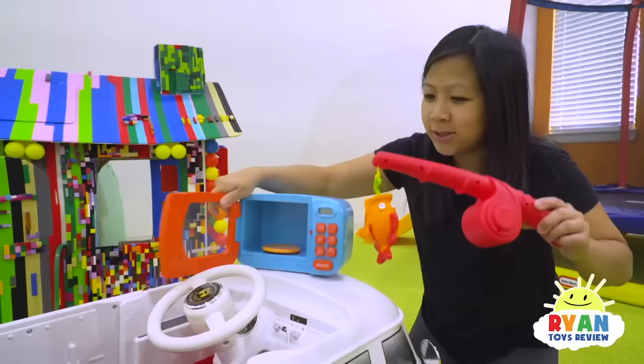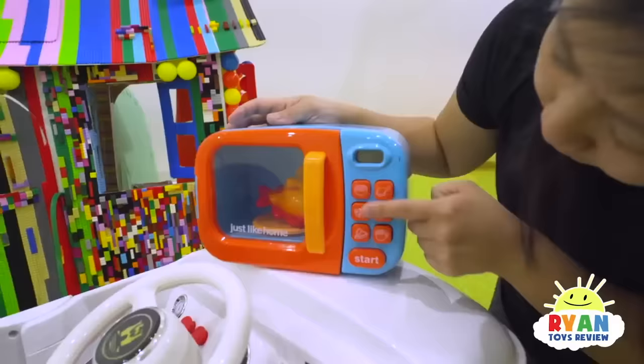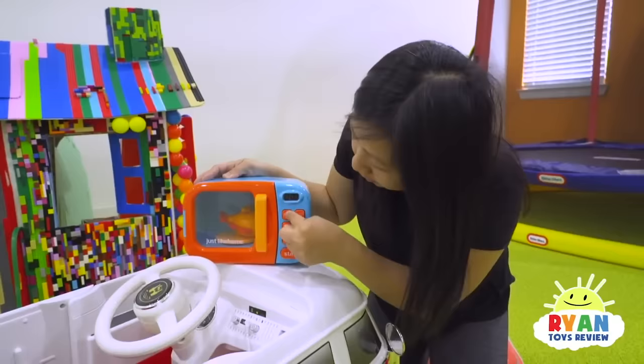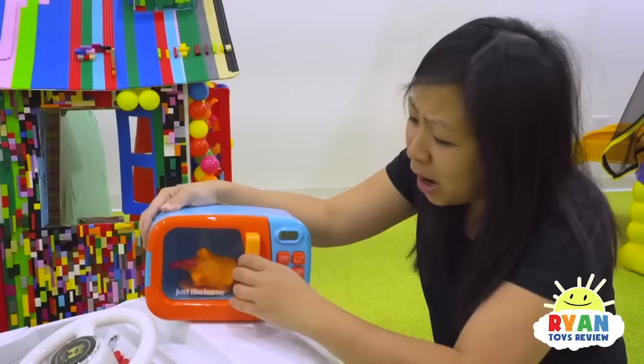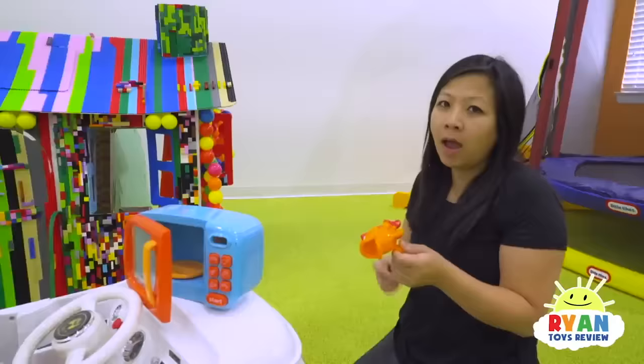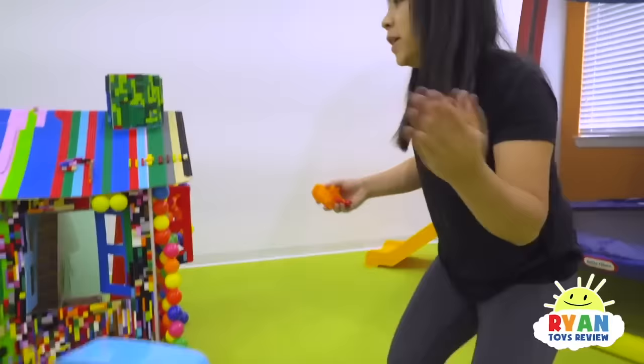Do you think we can cook this fish with the microwave? Come on, fish. There's no button for fish, so I'm just gonna press popcorn. Start. Oh, I think the microwave is broken. Well, how am I gonna eat the fish? What do I do? Let's go find some fire then. We have no other choice, let's go.